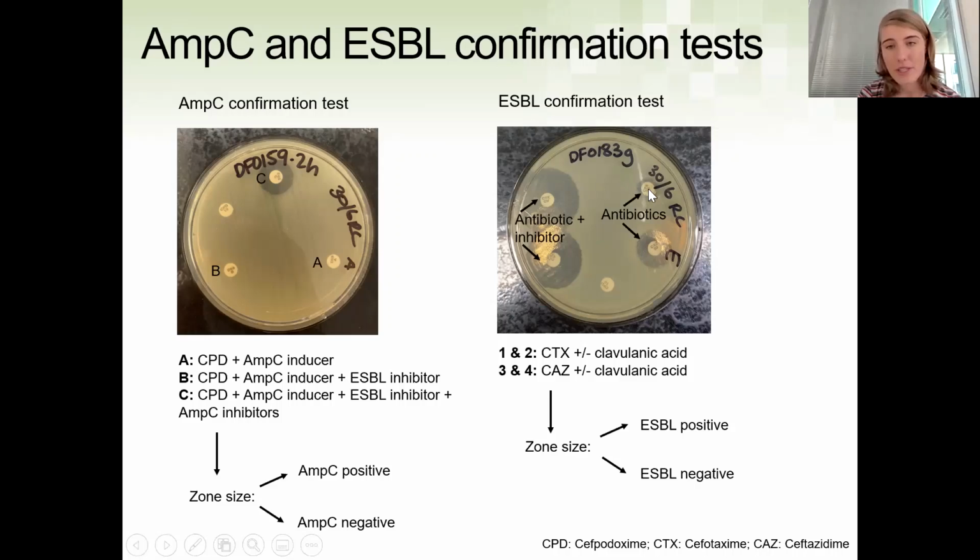So for example, these 2 discs are the same. This is just the antimicrobial. You can see a small zone here. This one is the antimicrobial with the inhibitor, and you can see a large zone.